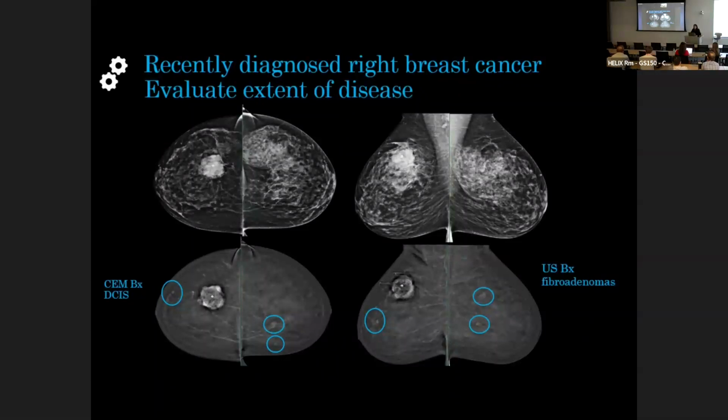And sorry, I should have explained that when you're doing a CEM biopsy, it's the same thing as how you'd biopsy an asymmetry with 2 views. So you don't have tomo, right? So you have your 2 views where you're putting your little hash, and you can do a scout and then one of your pairs. So it's just a little bit different. And everyone knows that biopsying asymmetries is challenging.